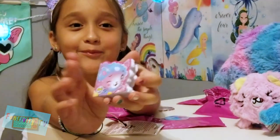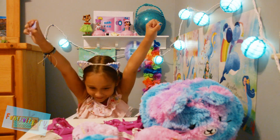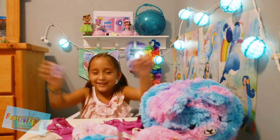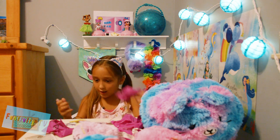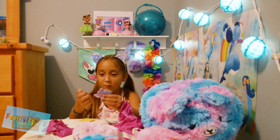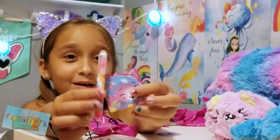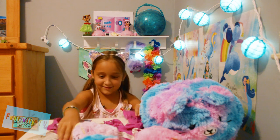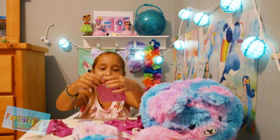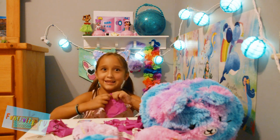It's a coloring book! Yay! I did not realize this. The notebook comes with a pen! Best baggies ever! These are the best baggies ever!